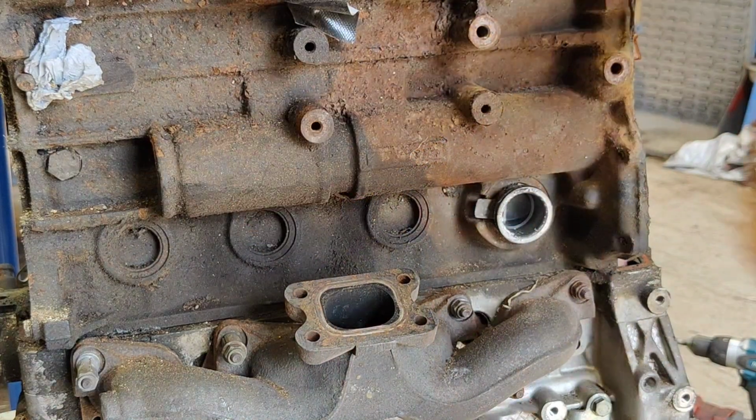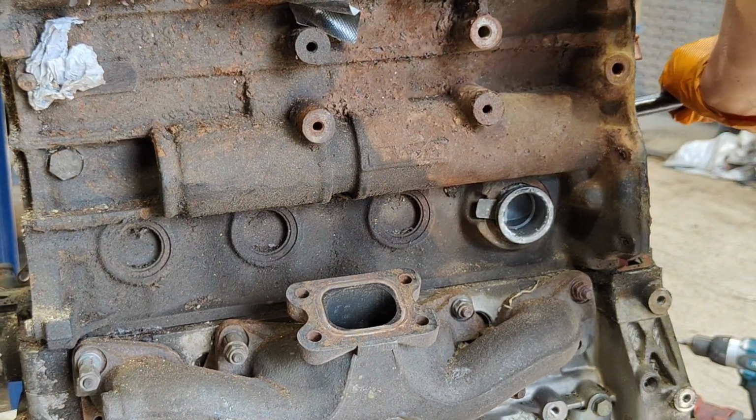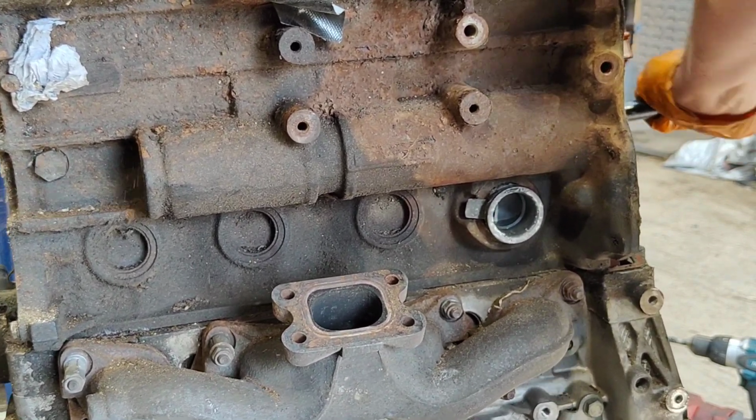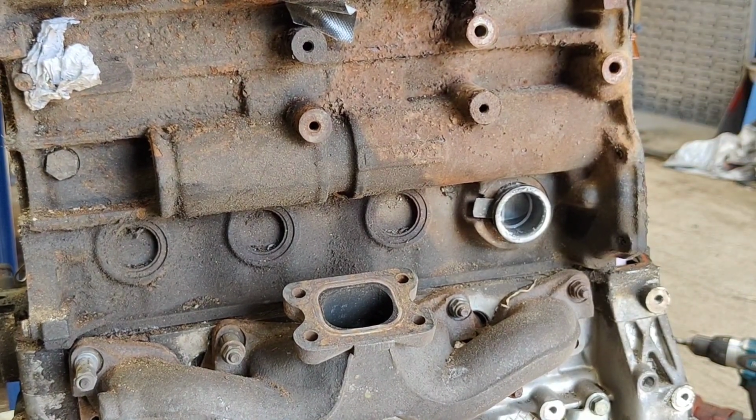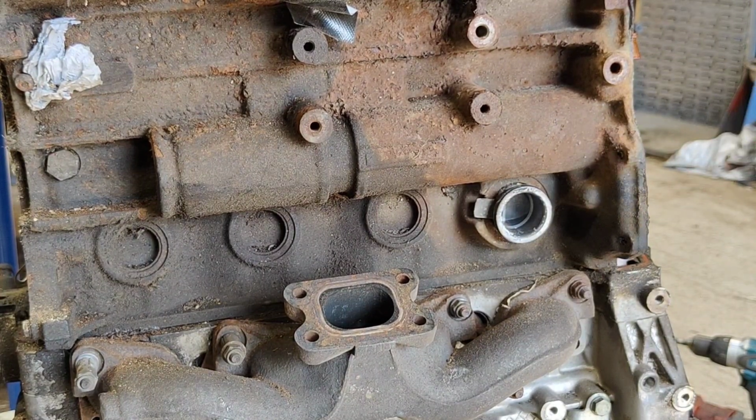Right, I'm going to knock this core plug out. I'm not showing off, but I reckon I can do this in one hit. Note to self, edit that to make it look like I've done it in one hit.